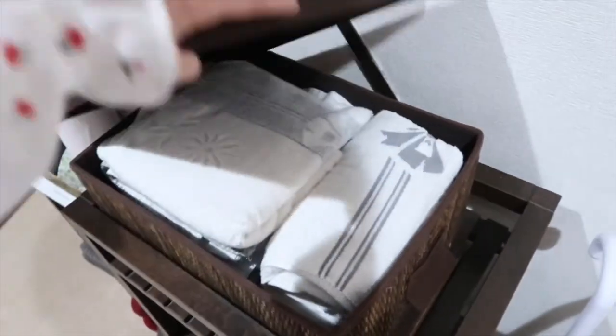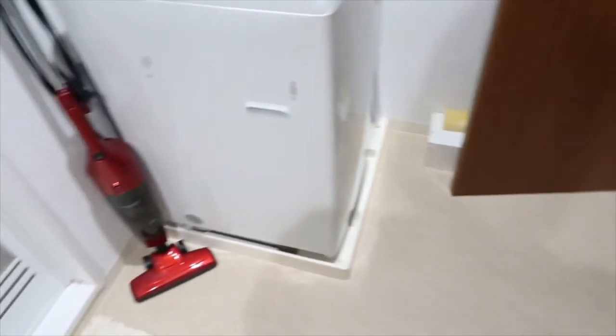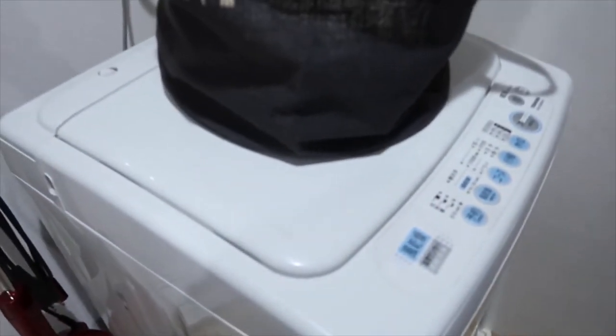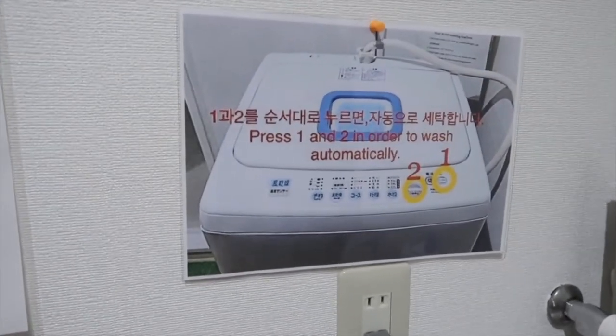So I've been provided with towels. I've been provided with a lot of linen. I have things to clean up the room. And then down here I have some more laundry detergent. I've actually already done a couple loads of laundry today. This Airbnb is super helpful.